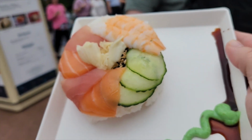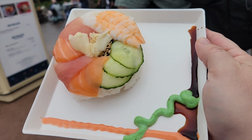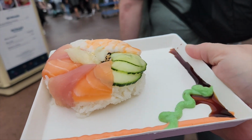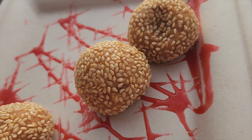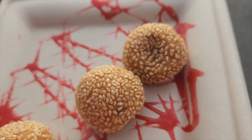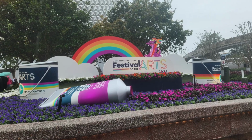Hey, have you tried any of the food at the 2024 Epcot International Festival of the Arts yet? Well, my belly is full of some amazingly delicious food. Let's go find out which food items were pieces of art and which were not so great plates of food. Let's go!